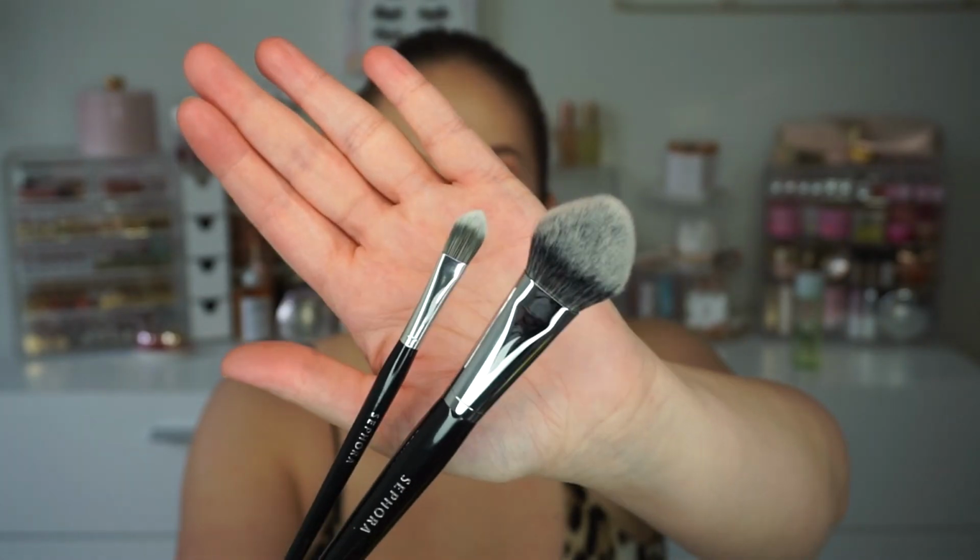Wow, these are like Fort Knox packaging. So these are the 2 brushes that I got. I think they look super nice. They are such nice brushes.